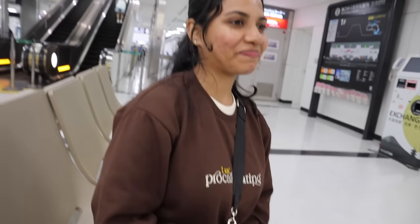So international sim is working. Now let's go take the metro to our hotel. This is the first time I'm taking so much luggage and going by metro to the hotel. Lot of firsts happening over here. Happening already. For you, for me, for both of us. Let's go. That's what travel with Sardi is about.